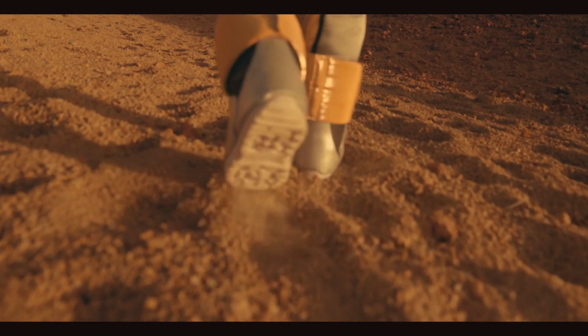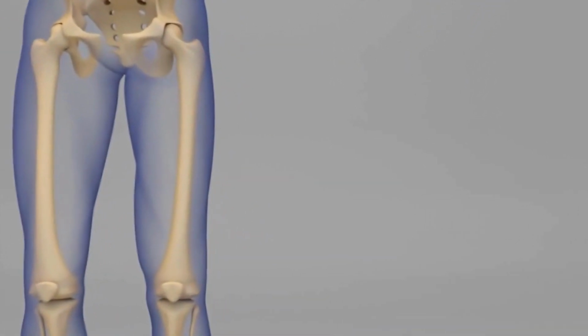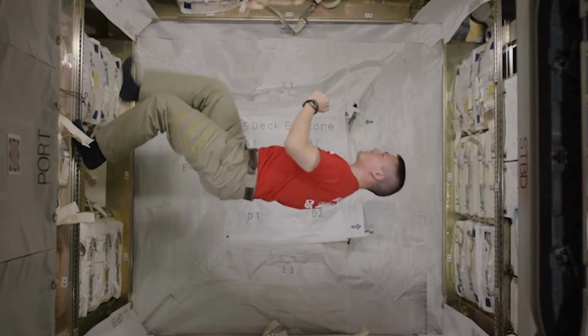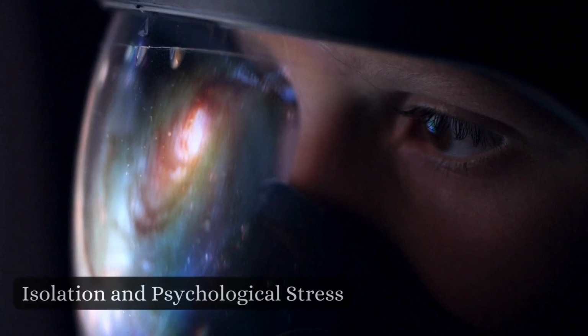Microgravity effects. While Mars has only about 38% of Earth's gravity, it still presents challenges associated with low gravity. Prolonged exposure to low gravity can lead to muscle atrophy, bone density loss, and cardiovascular issues. Astronauts will need to engage in regular exercise and possibly employ artificial gravity solutions to counteract these effects.